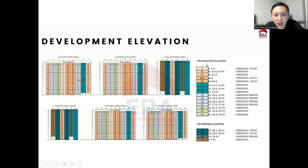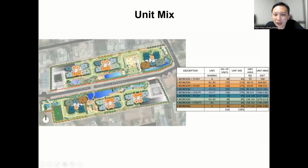Okay, so if you look at the breakdown of units, it's actually quite a good breakdown, from 1-bedder to 5-bedder. The 1 bedroom plus study, which is normally the investment grade unit, is 560 square feet.